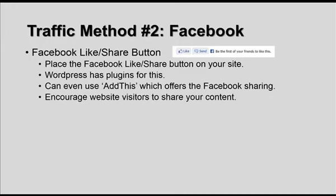Encourage website visitors to share your content. Encourage them at the end of each post. Hey, if you like this post, make sure you share it. Or, I'm going to hold a contest that anybody that shares this will be entered for a $50 Amazon gift card. Whatever the case is, encourage them to share. Now, you don't want to be buying people off for sharing your stuff, but you could do a contest. Or you could just create good content. If you have good content, people are going to be more apt to share it with their friends.